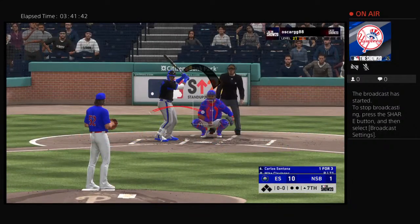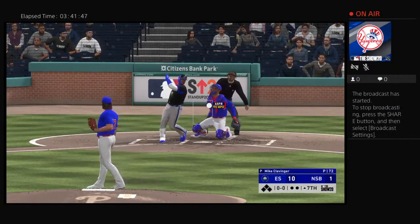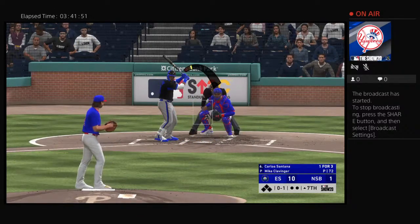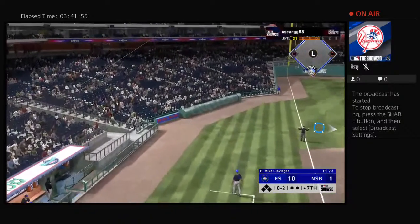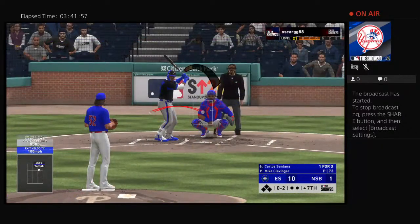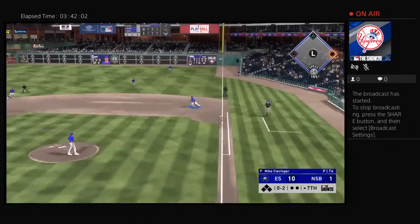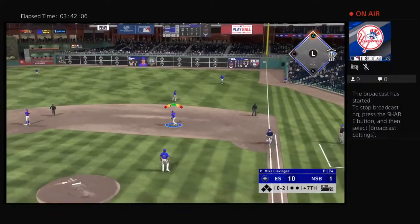Here's Carlos Santana now. He'll lead things off as they look to perhaps build on an already sizable lead. Late on that one as it's fouled off to the left side. Again, another foul ball. Into the windup. Here comes the 0-2 pitch. Into right field. That's a base hit.